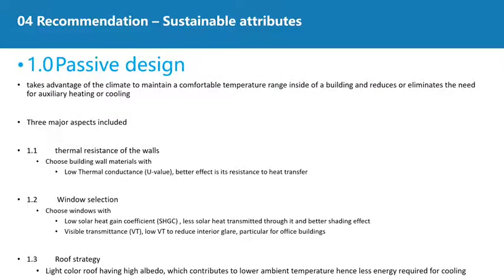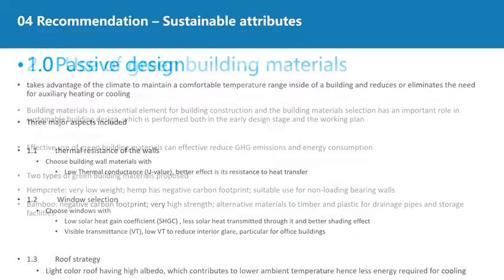Passive design will be adopted in the design phase, which takes advantage of the climate to maintain a comfortable temperature range inside of the building, and reduces or eliminates the need for auxiliary heating or cooling. Passive design consists of three major aspects, including thermal resistant walls, window selection, and roof strategy. Each aspect will have recommendation measures provided.